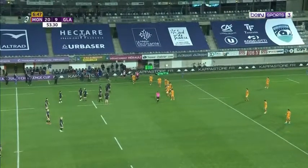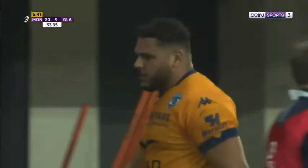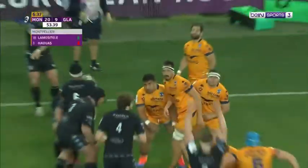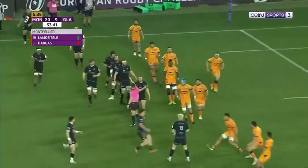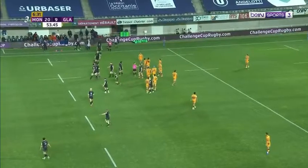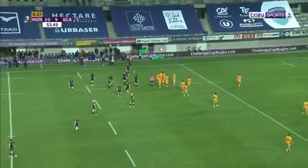It was a perplexing decision that Fraser Brown made, having had the big second row in the sin bin. But the rest of the night is finished for Mohamed Awas. That's not straight. Clearly not straight. You can choose a line out or the scrum.